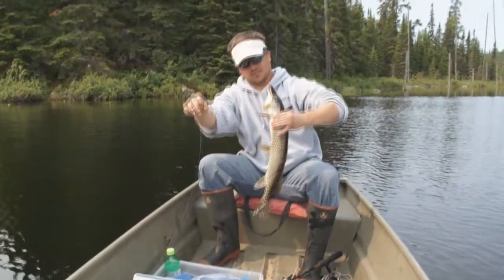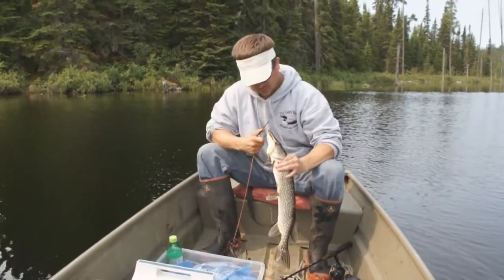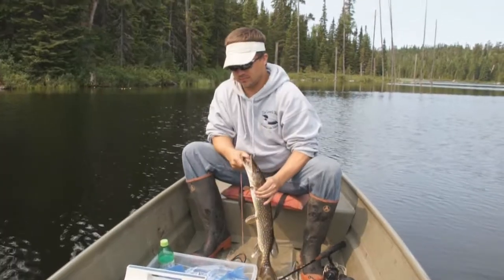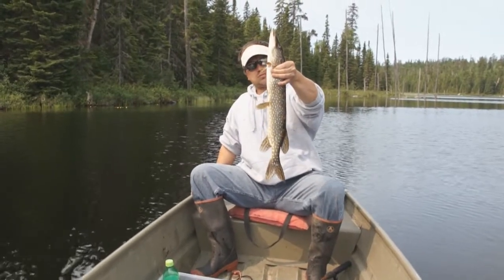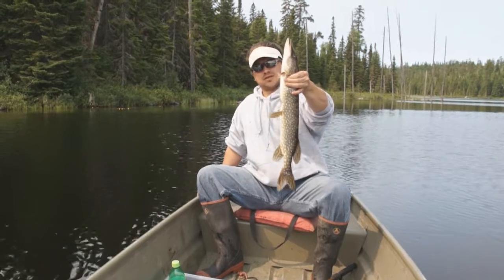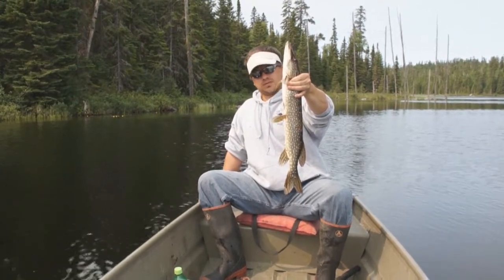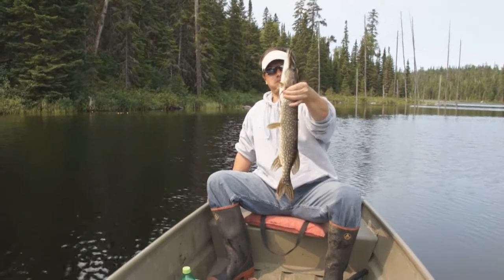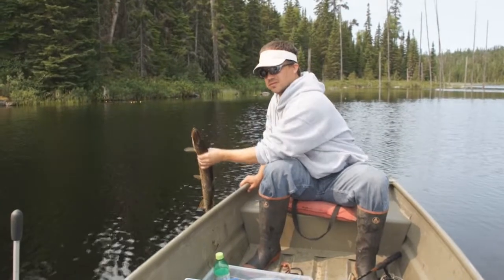It's a little better than the last one, maybe. Pretty good. See, that's not a bad pike. And it's still a lot better than that good walleye. About ready to switch lures, man? About.